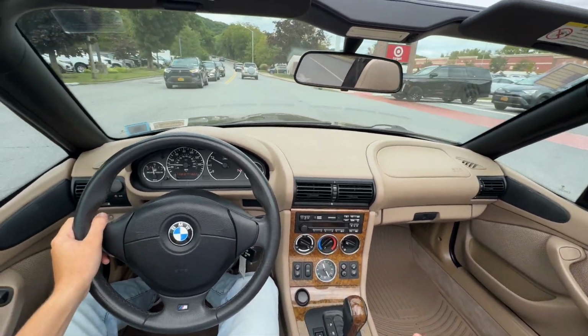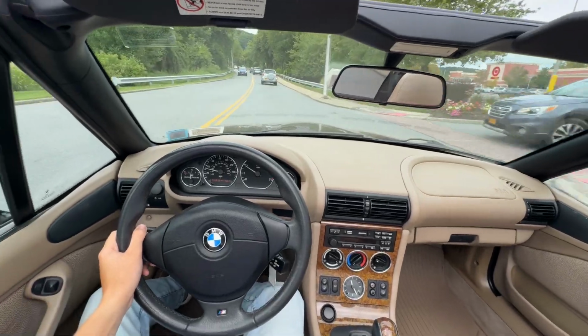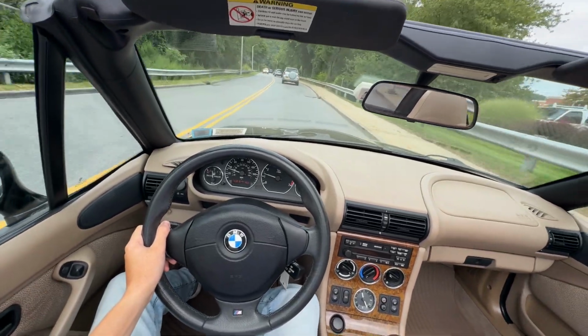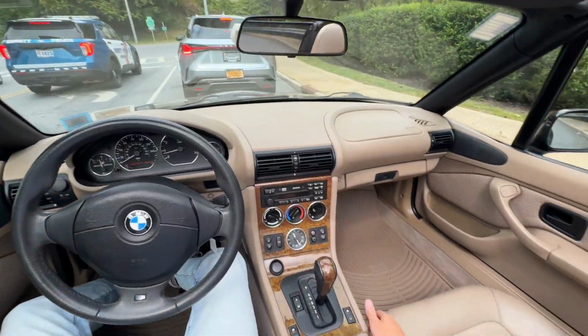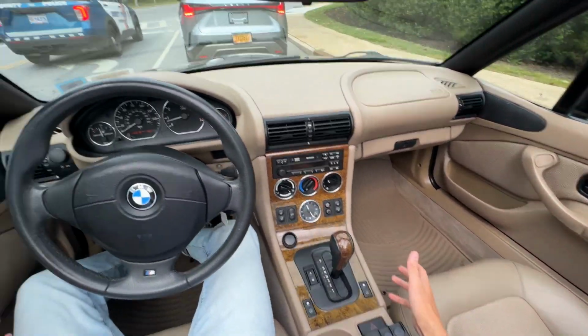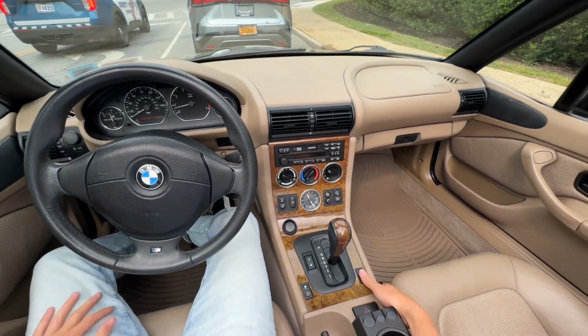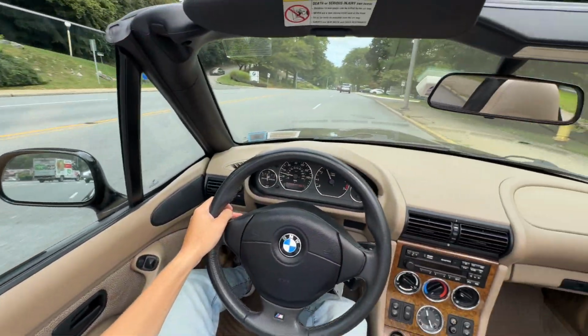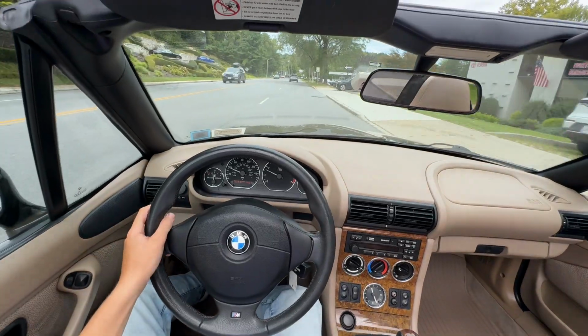Obviously, this is a nicer example than most. A lot of Z3s that you'll come across on Facebook Marketplace and on other sites can be a little finicky, to put it nicely. These cars, when not treated right, can degrade and really start to fall apart. But that is not the case for this car. It still very much feels put together, feels solid. This is a really nice example.